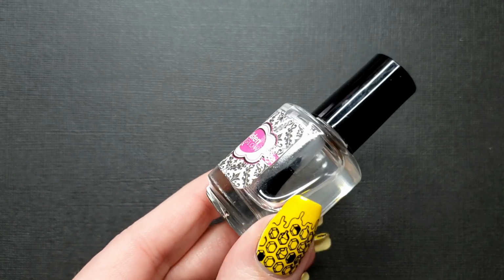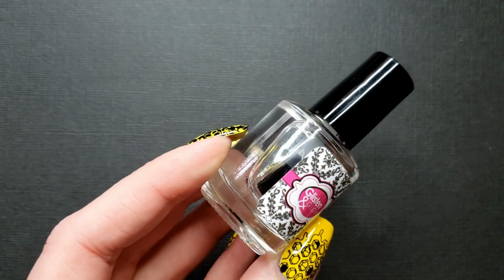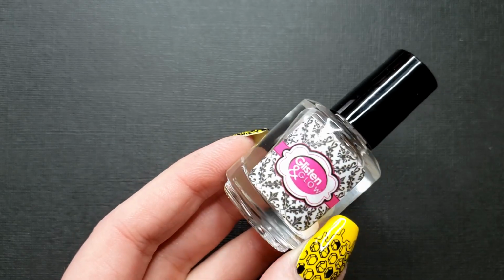But the first thing I did this month, when the month reset, was I went to Glisten and Glow and I ordered the top coat. And you know what? This was at your guys' recommendation because in my favorite top coats video, I asked you what your favorite top coats were, and overwhelmingly people were saying Glisten and Glow, get the Glisten and Glow top coat. That was really hard to say. And so I was like, well, okay, I'll check it out. And then it was like, I think it's only like $6 a bottle. I said, well, how can it be that good for that cheap?